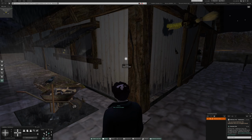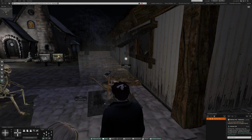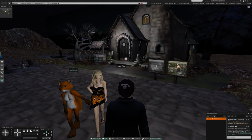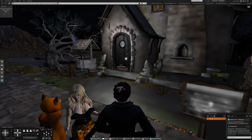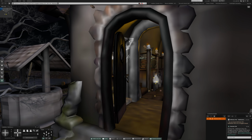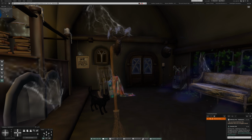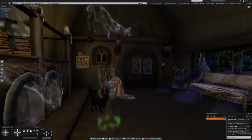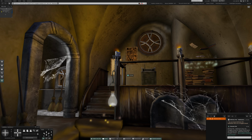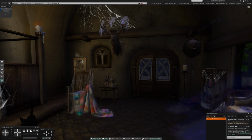Entirely opposed to getting another house. Got lots of skeletons already. If I could just get him going in the right direction. Okay. Can you go in it? Yes, you can. Oh, look at all the stuff that's in there. Got everything you could possibly want.